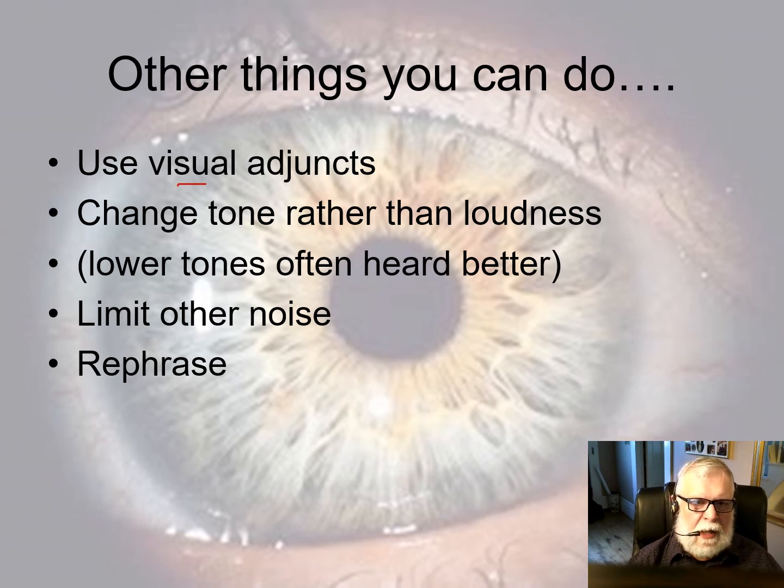You can use visual adjuncts for a hearing aid. You wouldn't think that vision is important, but especially if you've got somebody that really can't see the lips and can't get those visual cues, it can make a huge difference. You can try changing your tone. So if you are talking and you lower your voice, they're going to be more likely to hear it. Very frequently when we yell, our pitch goes up, so they're actually less able to hear that. Try to limit other noise. Many people are fine in a quiet room, but not in a crowd. Rephrasing sometimes helps too, because people have missed certain letters or certain words.